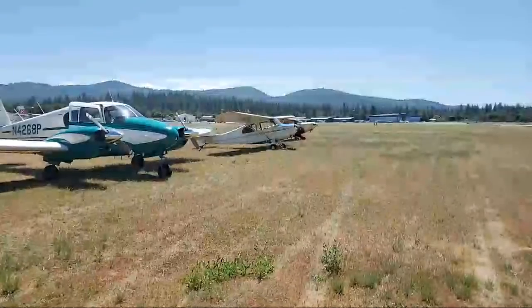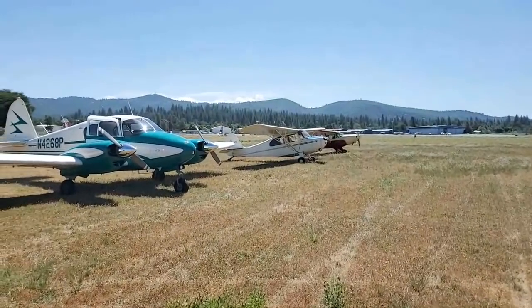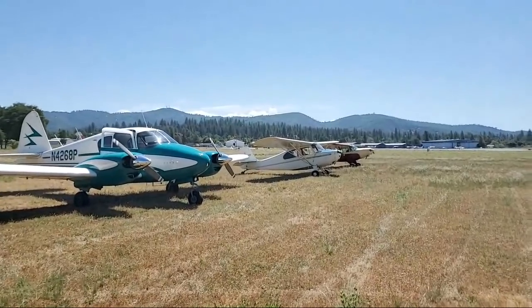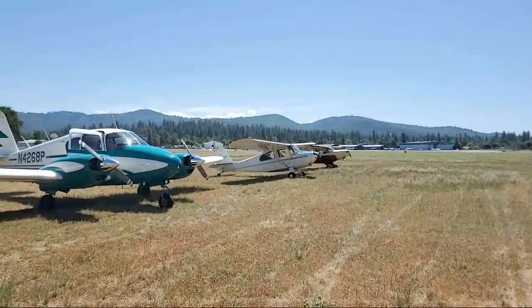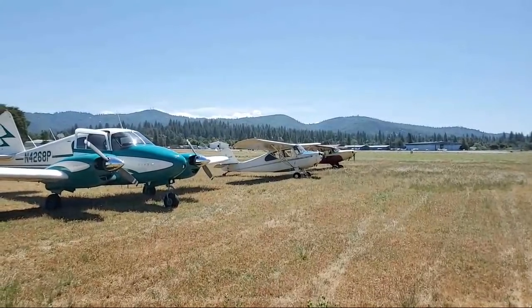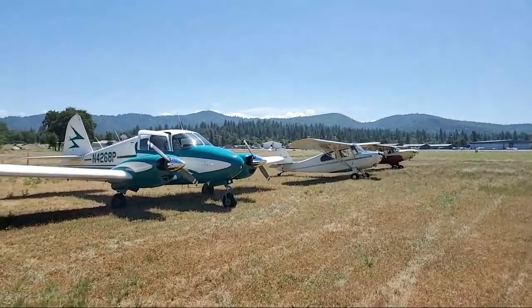What's the oldest plane on the field? Probably one of those early model 30s vintage Luscombes, the Model 4, or probably the Phantom. The Phantom is probably the oldest and rarest machine out here. After that, it might be the Taylorcraft if it's a 40 or a pre-war.